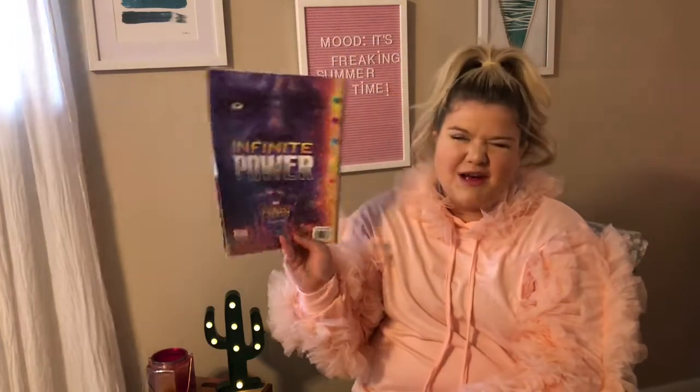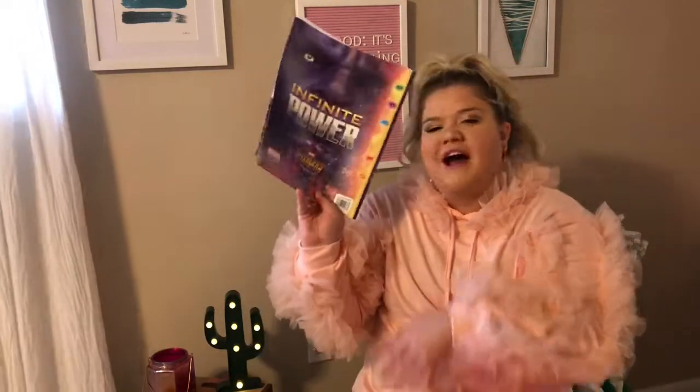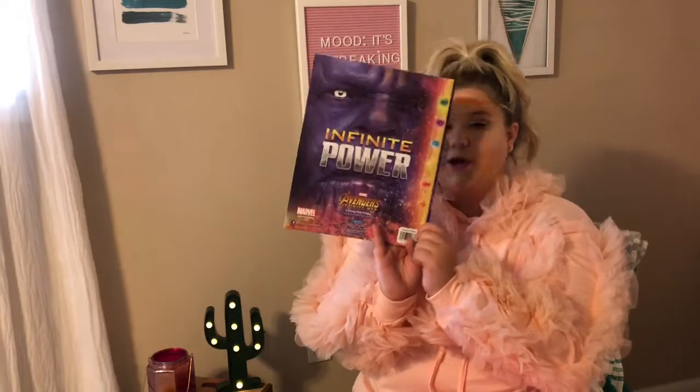And it literally has like every character on it except Loki, which I'm kind of still sad about, but it's okay. It's got Thanos on the back, which is like, okay, cool. But I like all the Infinity Stones right here. I think that's really a cool little detail. So Walmart, it's made for like probably little boys, but I don't care.